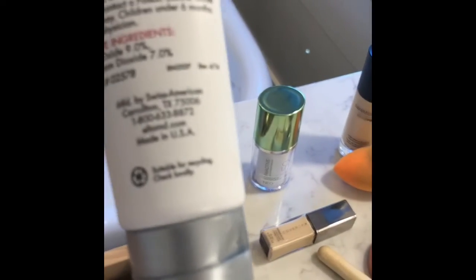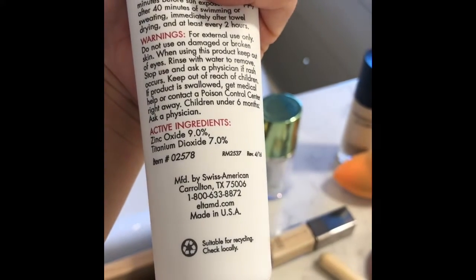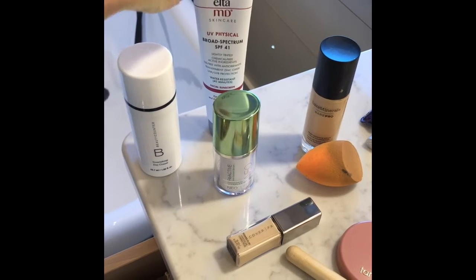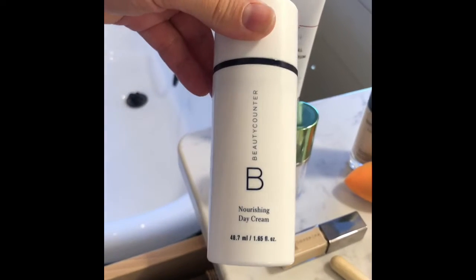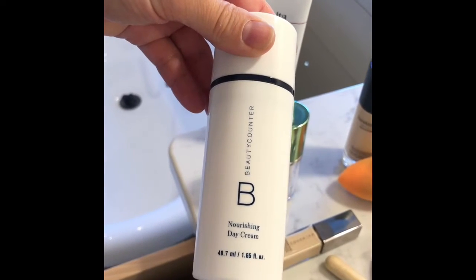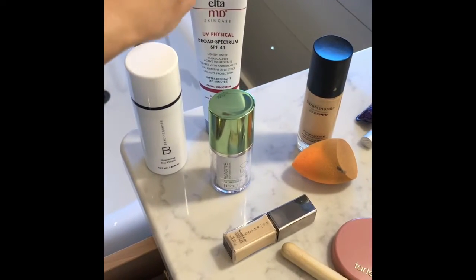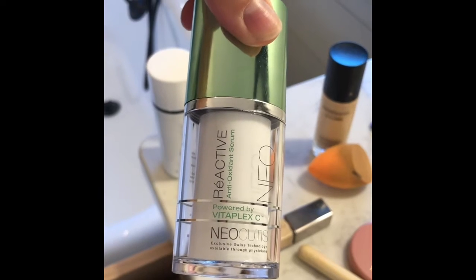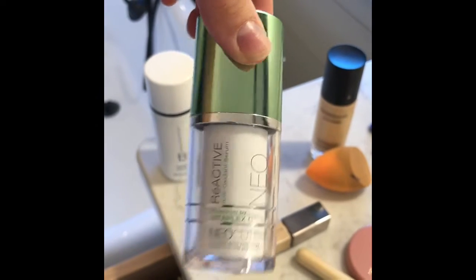This sunscreen only has zinc and titanium in it, but anyways, this is Beautycounter. I like their products. They're safe and clean. So I use this first. Sunscreen. This is an antioxidant my cousin sent me, but it's a medical grade.